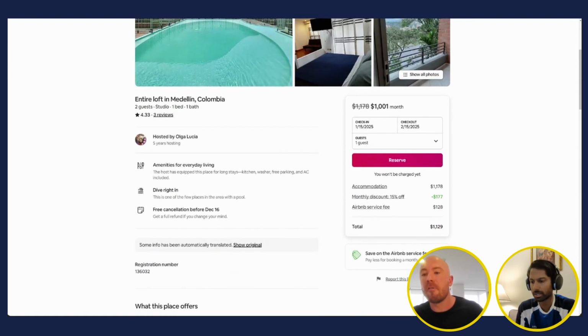That apartment in Laureles is $683 per month on the local market. On Airbnb, it's $1,129. So it's nearly twice as much on there. What's that, quick maths? $450 extra a month, something like that? Pretty substantial amount of my money. God. And if you're here for 6 months, that really starts to add up.